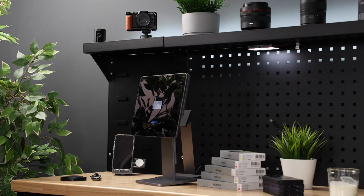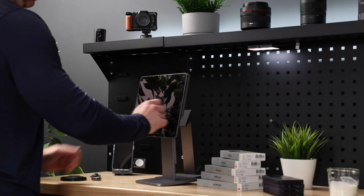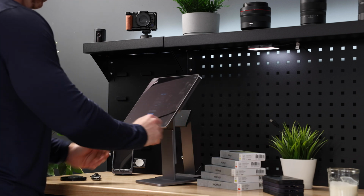The second way I like to use this stand is as a central hub to control stuff in my office, like the lights and other smart appliances. In this use case, the tilt really comes in handy so you can position the panel for easy access no matter where you stand or where the thing is positioned.